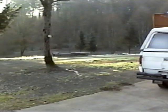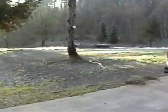And this is the septic field over there. Bit of an odor on rainy days. And the sun coming up through the fog is kind of pretty. The frosty trees.